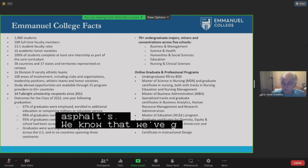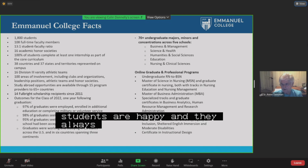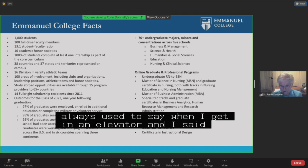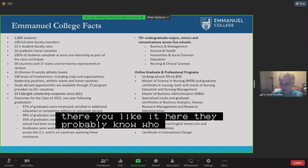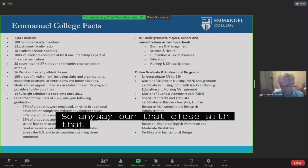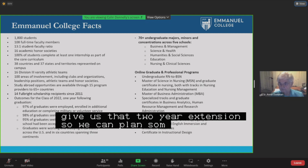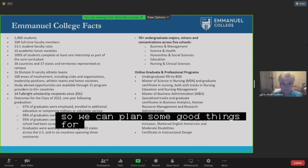And I always used to say when I get in an elevator, I'd say to the kids there, "Do you like it here?" And they would not probably know who I was. And they said, "Yeah, we love it." So anyway, I'll close with that and hope that you will give us that 2-year extension so we can plan some good things for the college, but also for the city and the community. Thank you very much.